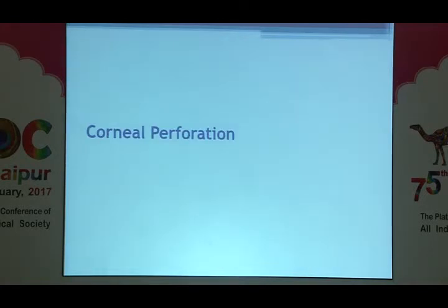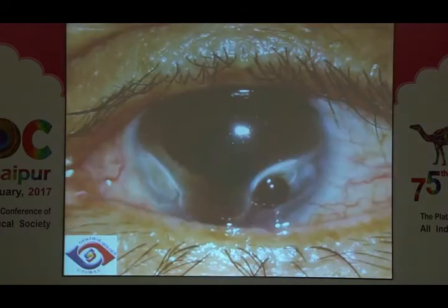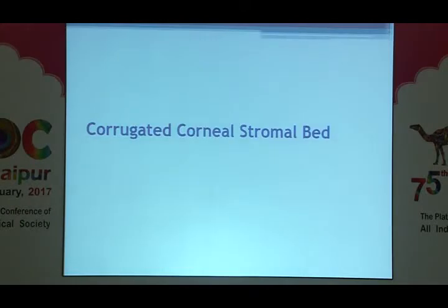Corneal perforation is another complication which may rarely occur, and this can be encountered with femto LASIK as well. These are pictures depicting corneal perforation. Then there is corrugated corneal stromal bed.